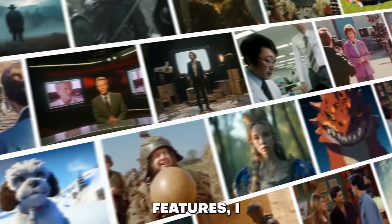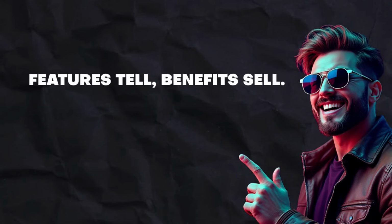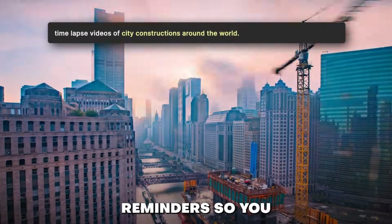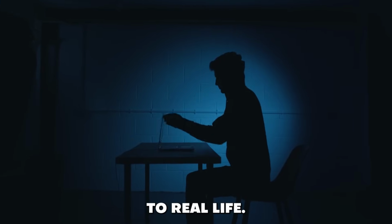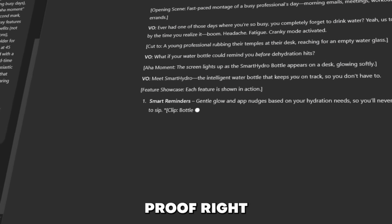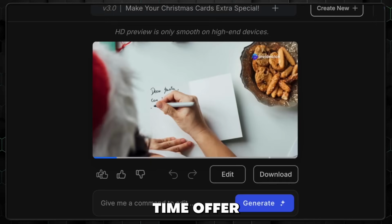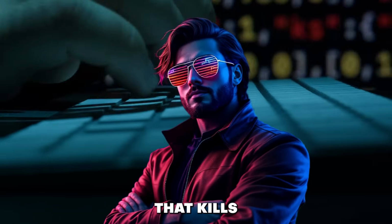Instead of asking for features, I specifically requested features with clear benefits. Features tell, benefits sell. Saying it tracks water intake is a feature. Saying it sends gentle reminders so you never feel that 3 p.m. energy crash again is a benefit that connects to real life. The testimonial placement at 45 seconds leverages social proof right before the call to action. When viewers are mentally asking, "Do people like me use this?" the limited time offer creates urgency that combats the "I'll think about it later" response that kills conversions.